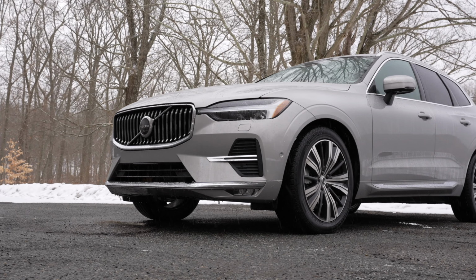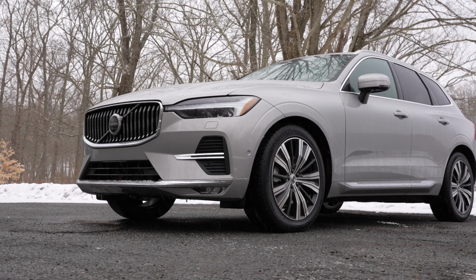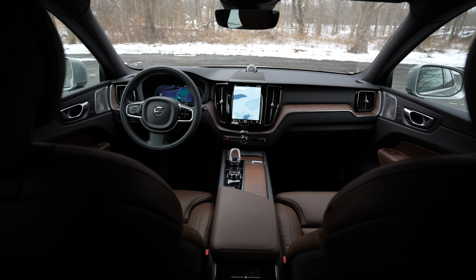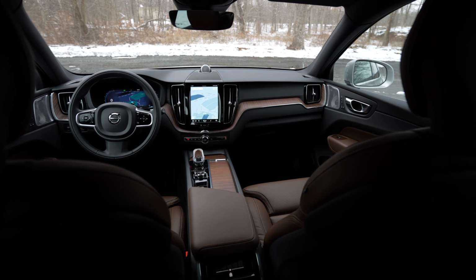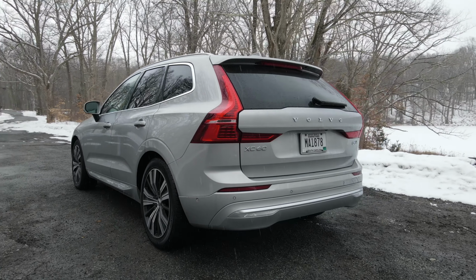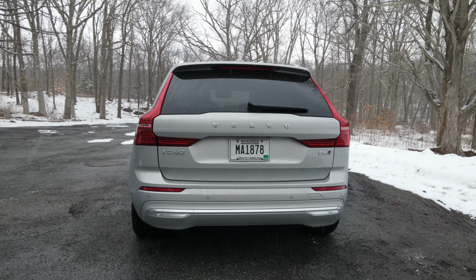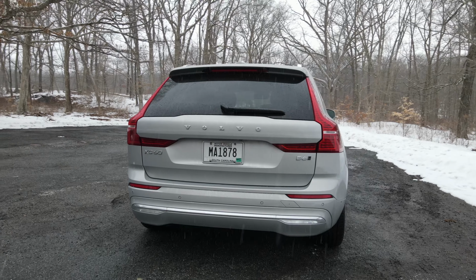Well, there you have it. That's my review of the 2022 Volvo XC60 Inscription B6 with all-wheel drive with Google built in. Let me know what you think. And also, if you own one of these cars, let us know of any of the issues that you've run into with the car in general or with the infotainment system.